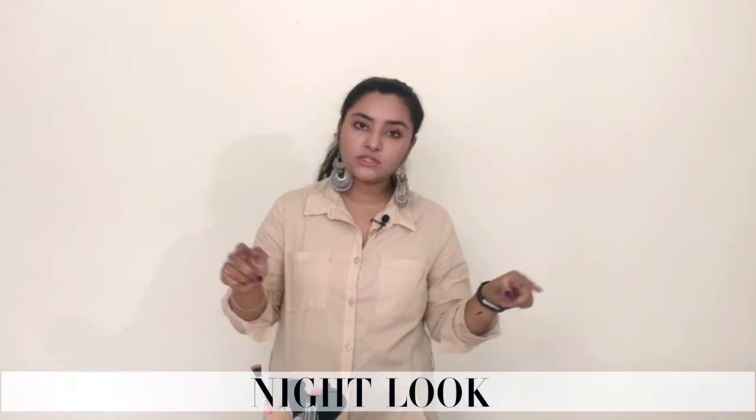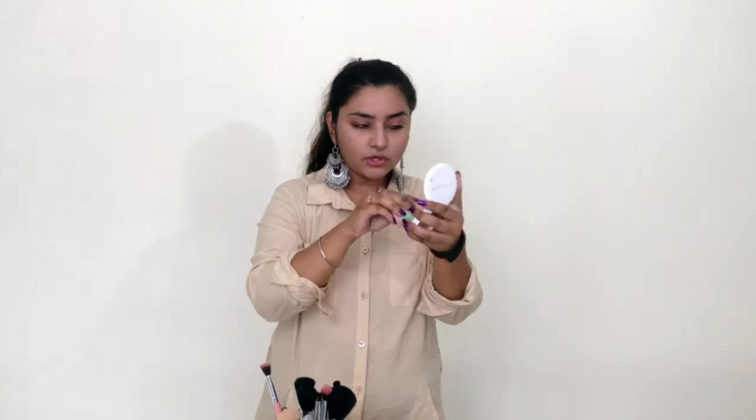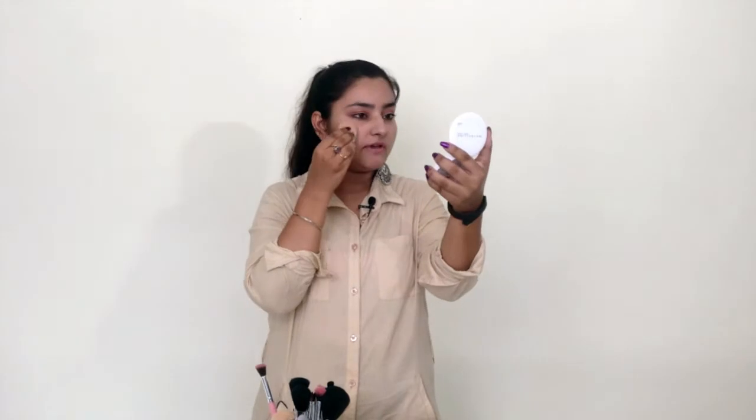If you want to enhance this particular look and convert it into a night look, I'm going to use exactly the same product to touch up, the compact, not the BB cream. If you use that, you just lose the coverage. So I'm going to take my damp beauty blender and my compact, because I'm not feeling that I need a lot of coverage. I'm just going to highlight those areas and the T-zone. Basically I'm an oily skin person, so my T-zone is very oily. So I'm just going to freshen up my face with this.